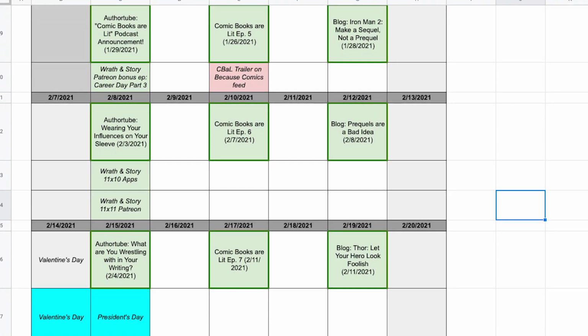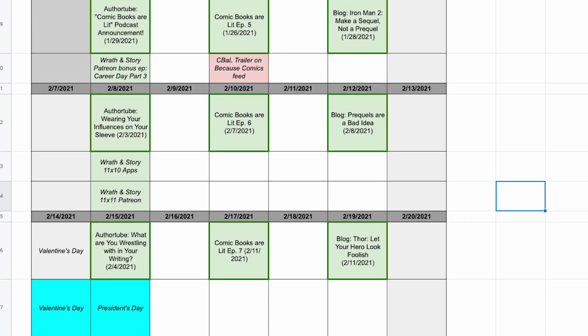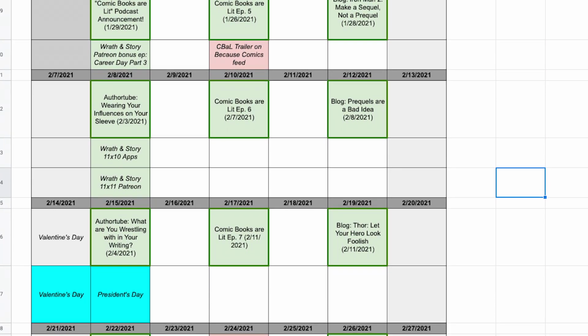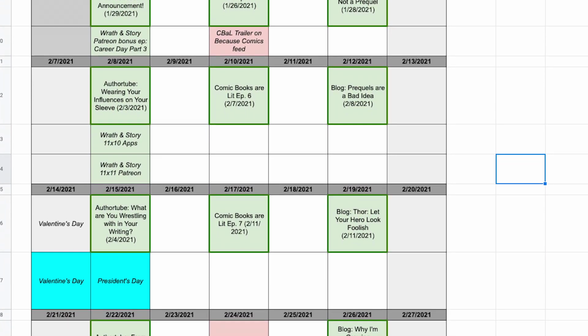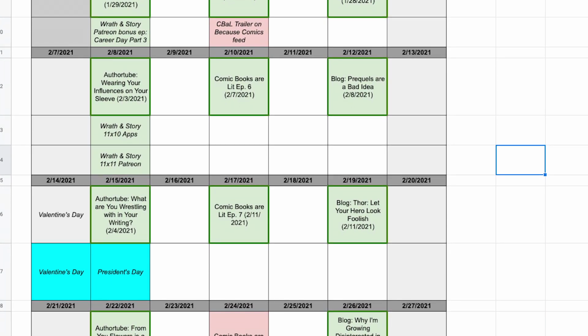edit those. The only way I have the editing software is on the computer that won't really start, but I am still able to edit videos on other computers and other devices, and I'm able to write blog posts on other devices, so those items are hopefully going to keep staying green unless I fall really far behind for some reason. But this is effectively the master list.